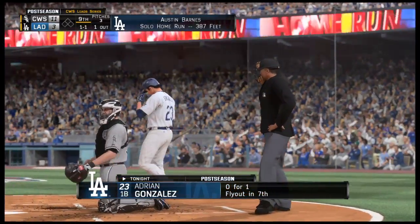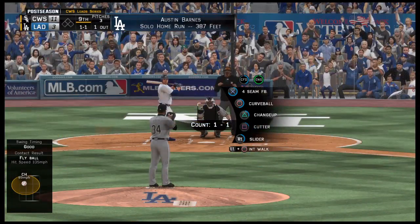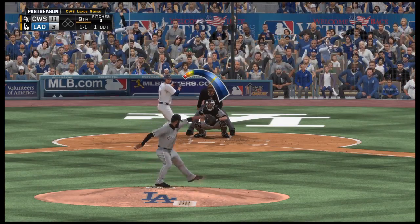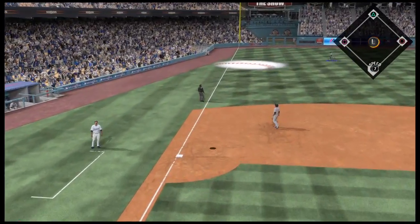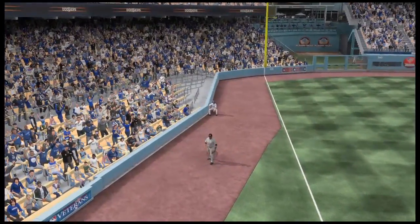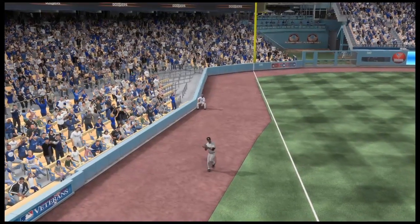Adrian Gonzalez will stand in to keep things going. And I don't know, Steve, is the comeback on? Well, at the very least, I like that they're showing some character out there. You never want to go down without a fight, so they're going to make these final at-bats count. Tyson is there, and there are 2 men gone now.